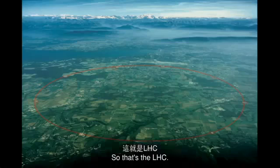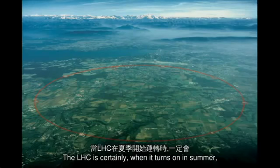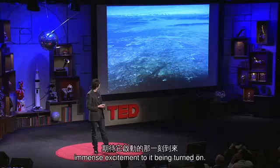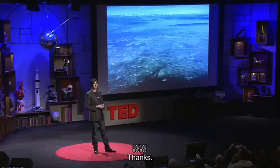So that's the LHC. The LHC is certainly, when it turns on in summer, going to write the next chapter of that book. And I'm certainly looking forward with immense excitement to it being turned on. Thanks.